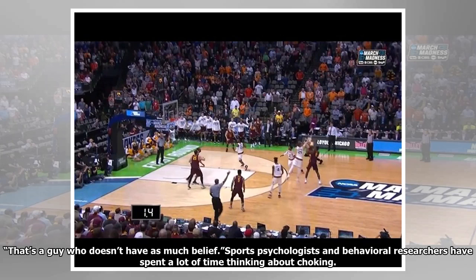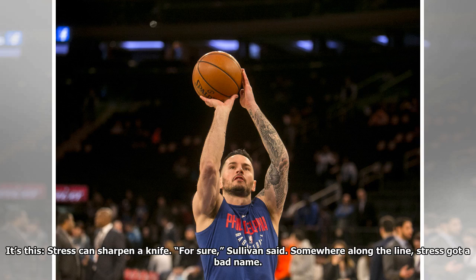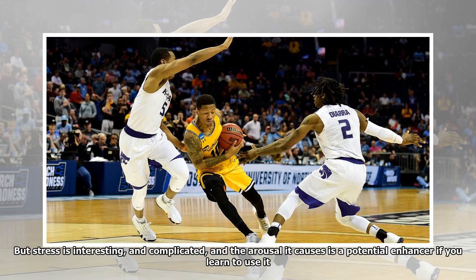Sports psychologists and behavioral researchers have spent a lot of time thinking about choking. Buzzer beaters are studied less commonly, but they yield an important insight, one that has nothing to do with clutch statistics. It's this: stress can sharpen a knife. "For sure," Sullivan said. "Somewhere along the line, stress got a bad name. But stress is interesting, and complicated, and the arousal it causes is a potential enhancer if you learn to use it."